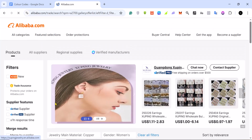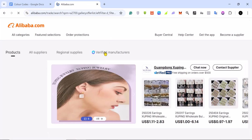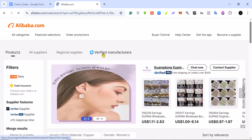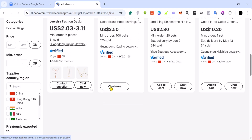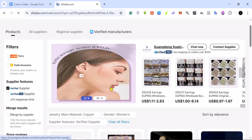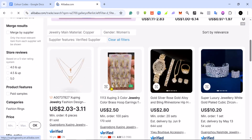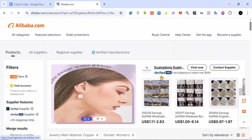So also you can come here, click on, let's say, verified suppliers. All right, verified suppliers, and then you see all these direct suppliers who are verified. If you wanted manufacturers, you can come here, click on verified manufacturers, and you see manufacturers right there. So we basically have jewelries, and all these people you see here, they are all vendors of different kinds of jewelries.